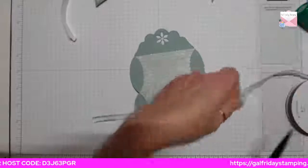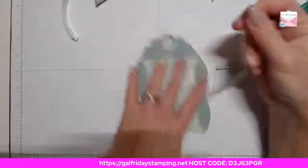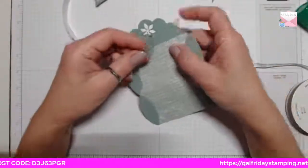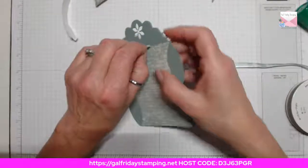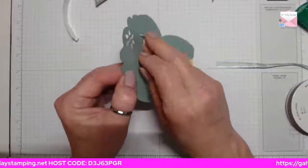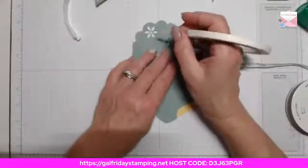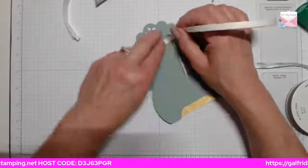And I'm just going to grab a length of ribbon. And we're going to add our little handle. So I'm just going from the inside to the outside. And then back in. Oops. Back into the inside. And then I'm just going to grab some tearing tape. And I'm going to put it right in between these two little holes.